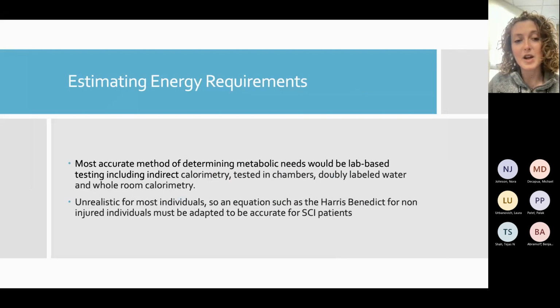To estimate the energy requirements, the most accurate way of determining the metabolic needs of an individual, both those with injury and without, is going to be lab-based testing. So you have indirect calorimetry, testing in chambers, and double-labeled water methods, basically all of these things that are not reasonable to try in a large population, and they would not be accessible to many people.